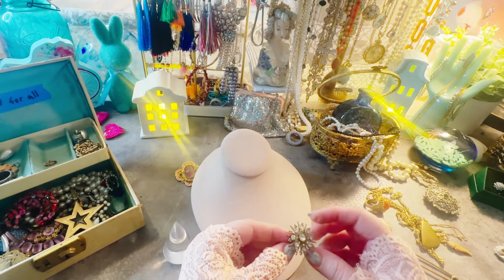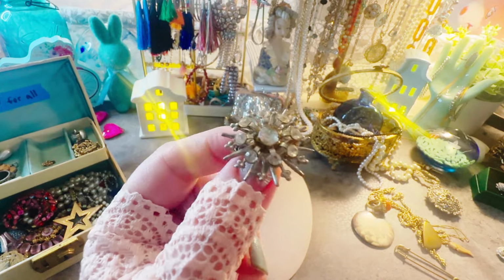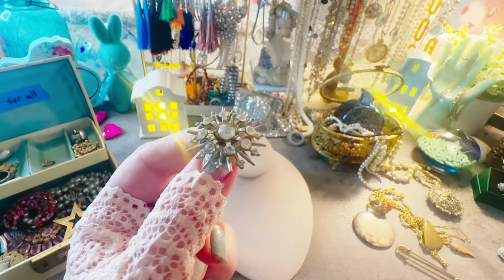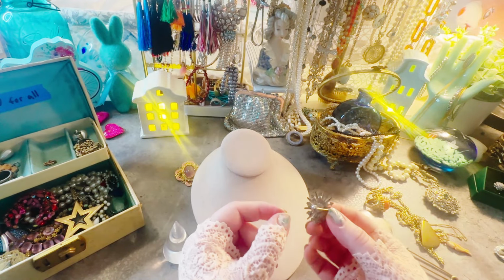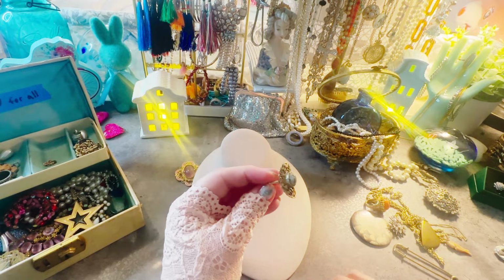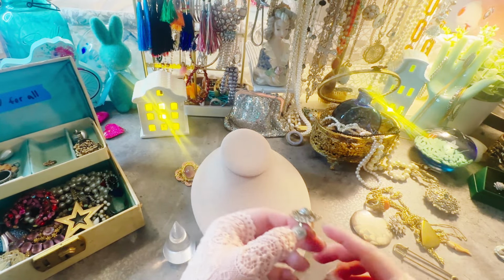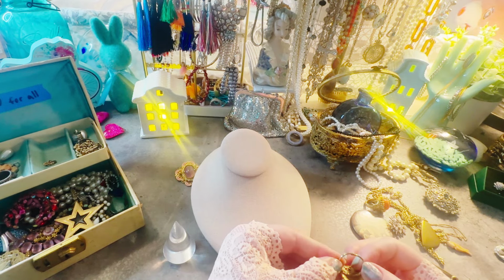Let's see here. Here's a little brooch. Sorry if it's wiggling. Ooh, pretty. Look at that. All the stones are there. It's a very small one. Needs a lot of cleaning, but we can do that and sell that. Can you believe this was only $10? I got a huge one last year for $8 even. Amazing. This one was cut off someone, it looks like.